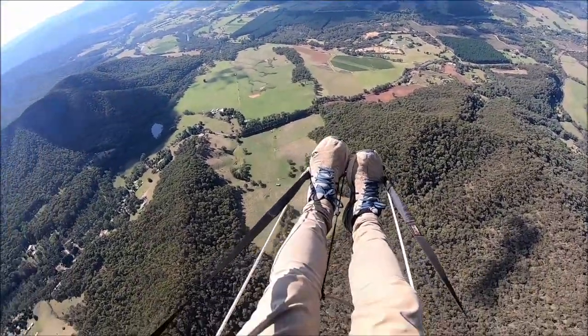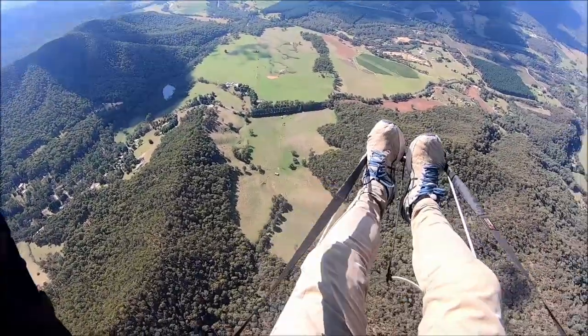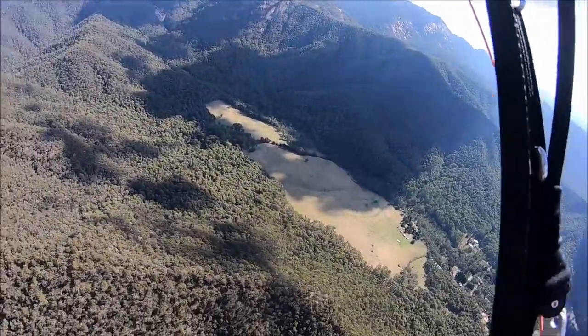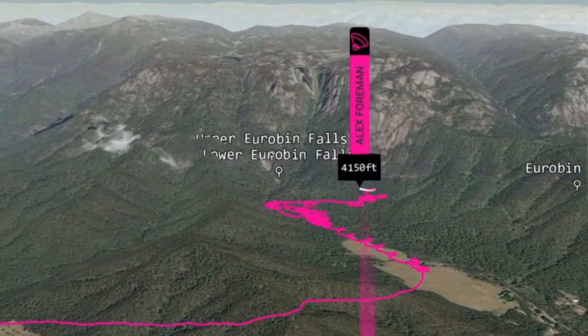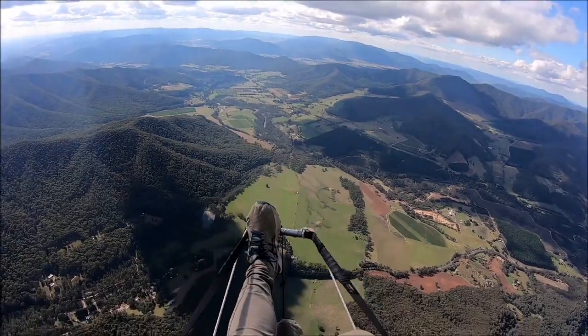This thermal's getting really ratty. Sort of breaking up and getting ready at this height, so I might push on. Oh, feels pretty good here. So every little bit of extra height helps. Higher on that one. Let's keep going.